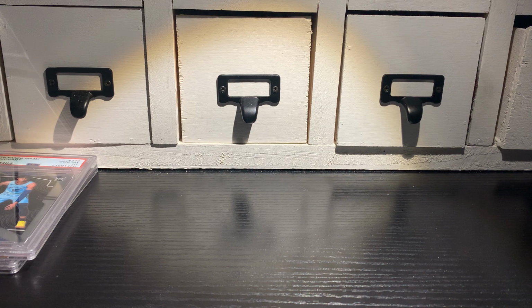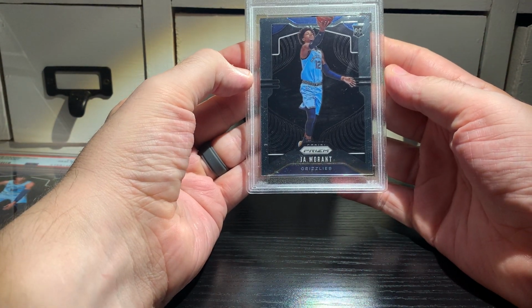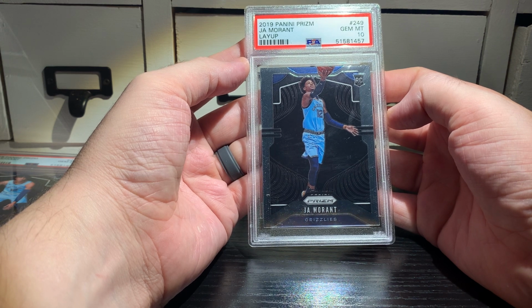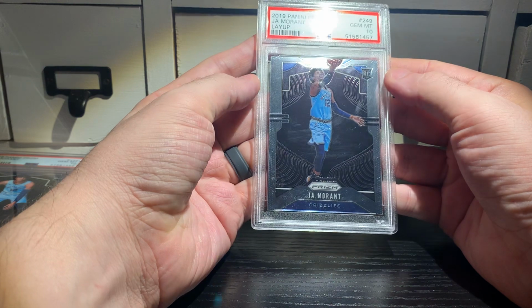Next up was the layup variation that came from that lot. Again, had less than $200 into it. It came back a 10. Before his injury, this was an $1,100 to $1,200 card. Again, it'll probably take a little bit of a dip.